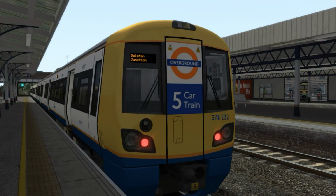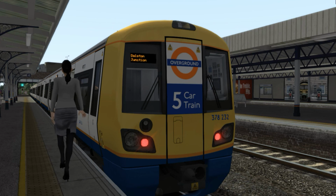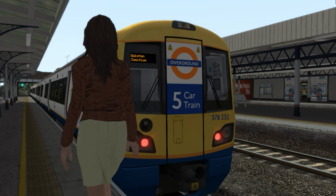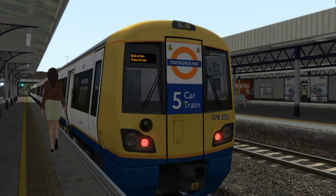There are also a few other visual bugs with the 378. Firstly, when a 5-car unit is placed in the scenario editor, the simulator cannot decide whether to display a 5-car advertisement sticker on the front of a train or not. I'm not sure whether this is something to do with the way the 378s have been numbered in the sim, but I think that this is a visual quirk that needs addressing.